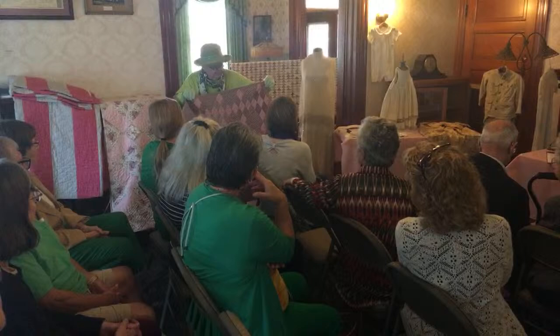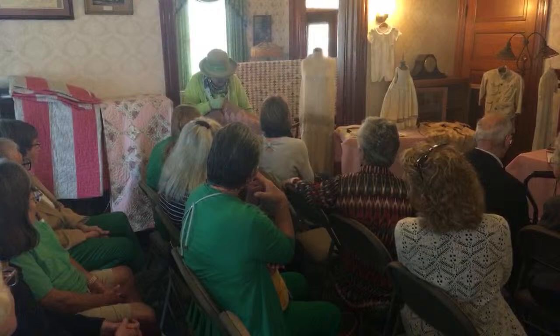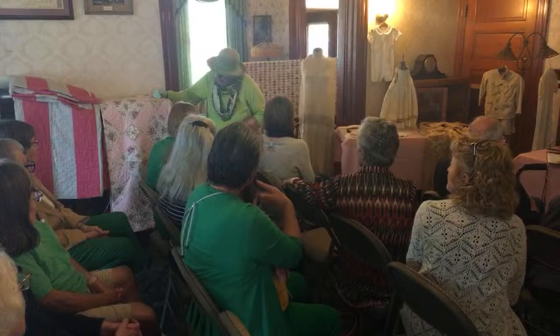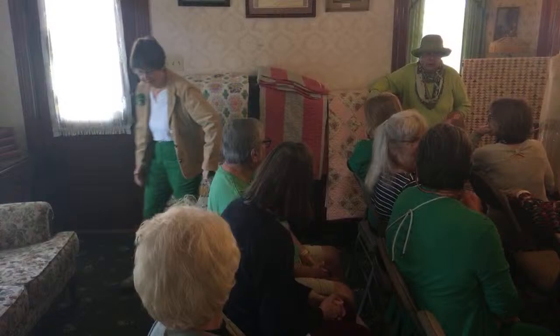Kind of hardly worn. Badly would be a better word. And this pattern is just diamonds. It doesn't have a name as far as I could find. Then we have the one on the end, which is a grandmother's flower garden. Very popular pattern, starting in the 20s, and is still made today.